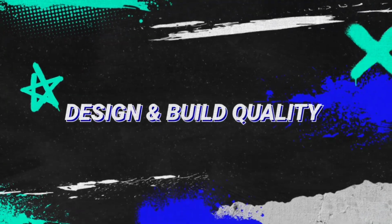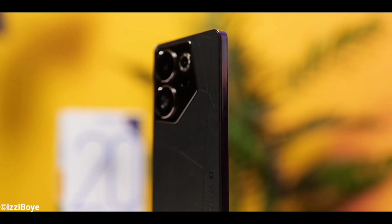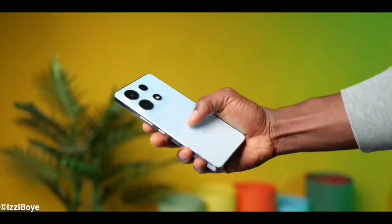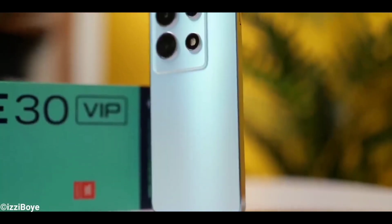So first thing first, let's start off with their designs and build quality. The Infinix Note 30 VIP and the Tecno Camon 20 Premier 5G come with a very awesome innovative design and build quality. The textured leather on the rear of the Tecno Camon 20 Premier 5G gives it a matte finish and also makes it look pretty cool and attractive. Though the Infinix Note 30 VIP still offers a more premium look and feel with a glossy finish. The glossy finish on the rear of the Note 30 VIP will literally attract tourists, right? But that should be the least to worry about.